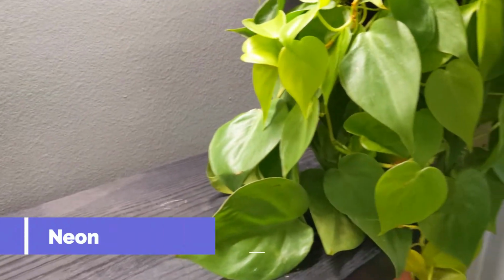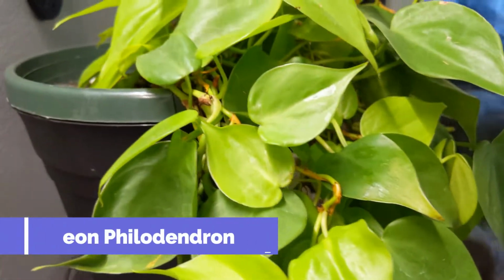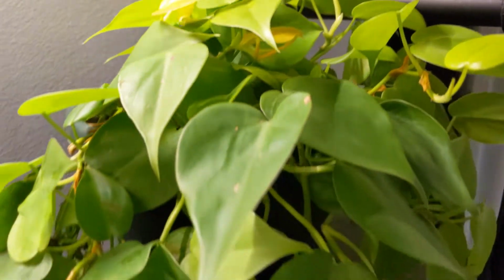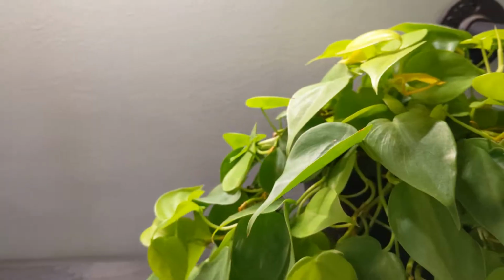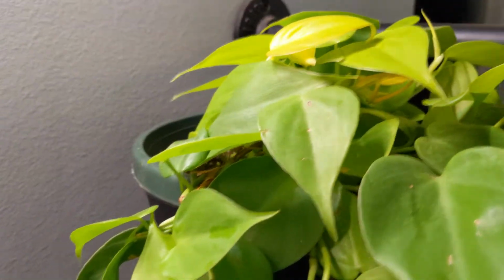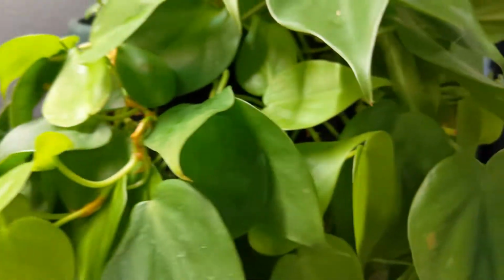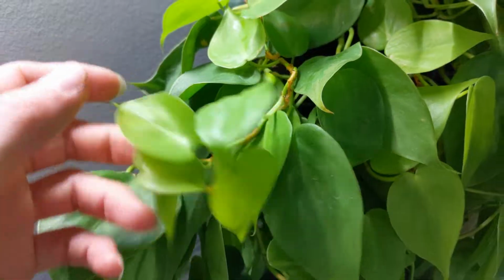Over here is my neon philodendron. See, we made it to a philodendron down here finally. Well, not finally, because we went through two of them already. This is the third one down here. Philodendrons, I love them. They all come in different varieties and shapes and sizes and fenestrations, no fenestrations. It's wild.